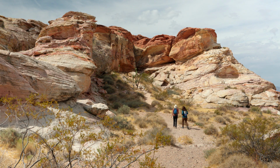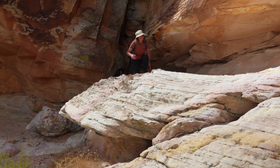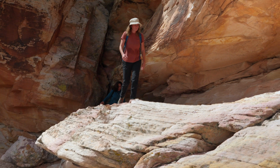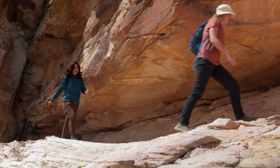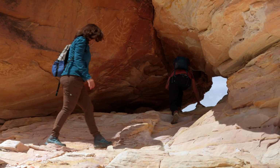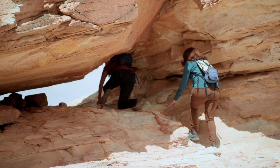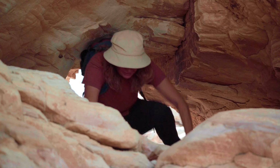The trail to Falling Man started off easy, but it soon turned into a scramble and climb. If you plan on visiting and exploring Gold Butte, keep in mind it is not an easy hike. I personally would describe it as moderate with a touch of difficulty. And remember, take it slow and steady. You know what they say, it's better to be safe than sorry.